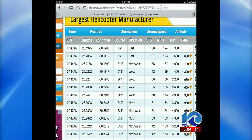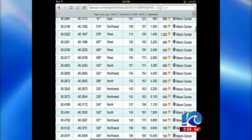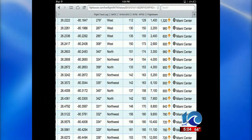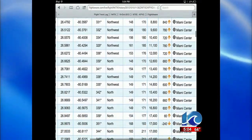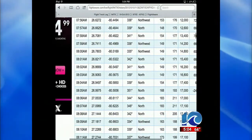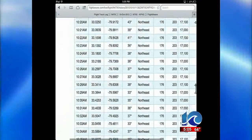And if you look here on the screen, you can see it took off as scheduled at 7:43 in the morning. And then as you see the numbers here to the side with the arrows, you can see that it makes its ascent into the air. It shows the numbers getting higher. It's climbing and climbing until it reaches a cruising altitude where it stays for quite a while. Now, if we fast forward here to just before 12 o'clock noon.